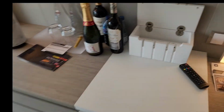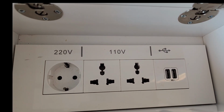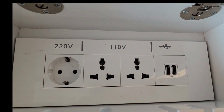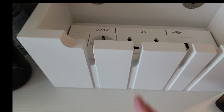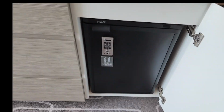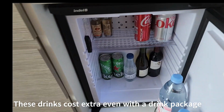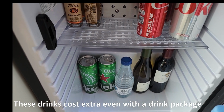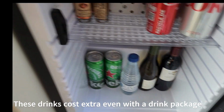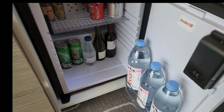And over here is your desk plugs. You see a 220, two 110s, and then two USB charging stations, with little holes where your cords can dangle out. And then this is your mini fridge. We haven't gotten it emptied yet, but you can see it's got Coke and some hard liquor, some wine. The water in the middle is from us, and then I added some of the Evian to get cold too.